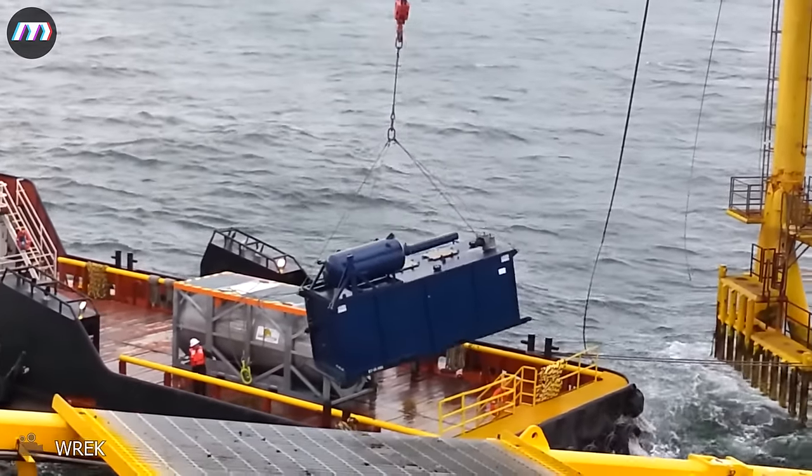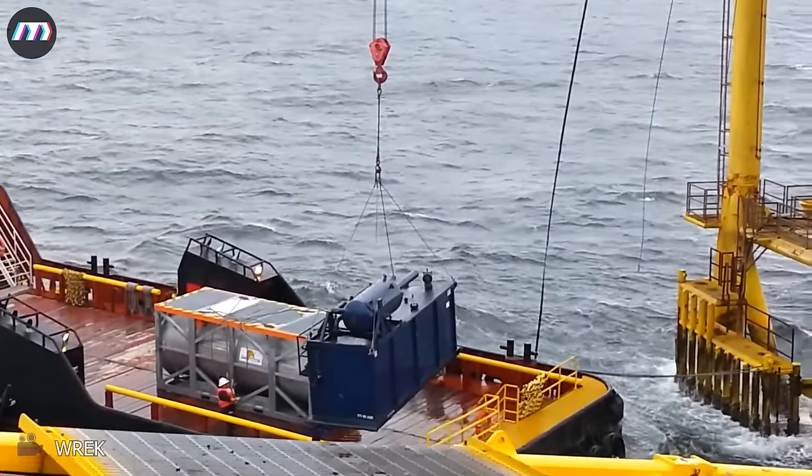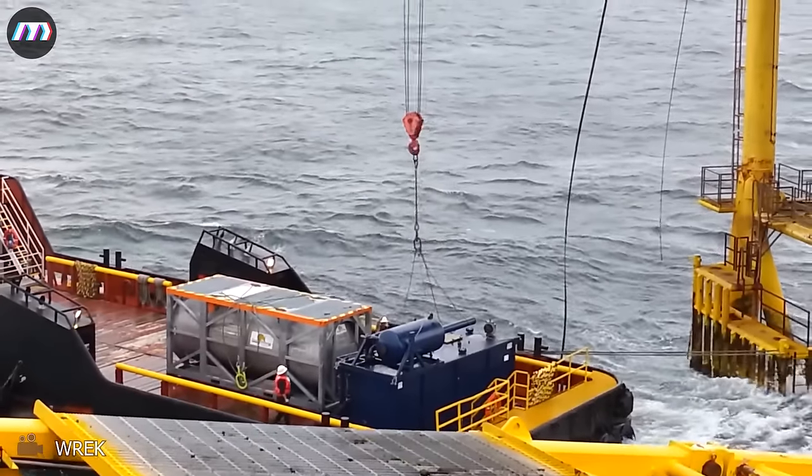When the ocean waves seem to be teasing the crane driver. This is a job that requires perseverance and high concentration.